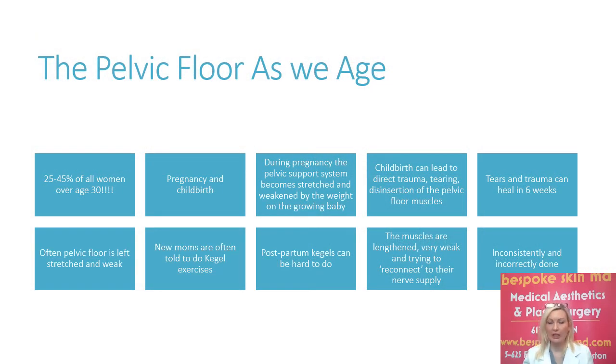So what happens to our pelvic floor as we age? Well, first of all, depending on the source, between 25 and 40% of all women over age 30 experience some sort of pelvic floor dysfunction. And that is made worse by pregnancy and childbirth. During pregnancy, the pelvic support system becomes stretched out due to the weight of the growing baby, as well as the hormones that circulate to allow for the tissues to relax and stretch during delivery. Childbirth can lead to direct trauma, including tearing and disinsertion or change in the configuration of the pelvic floor muscles.